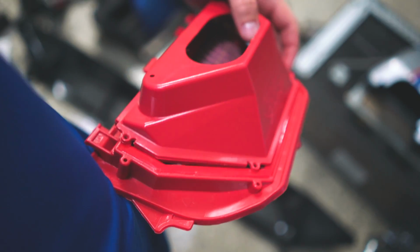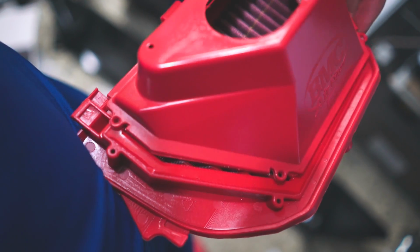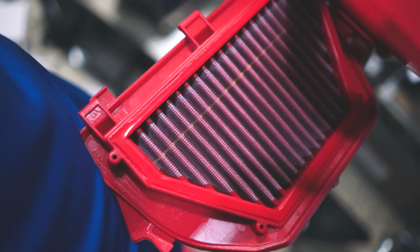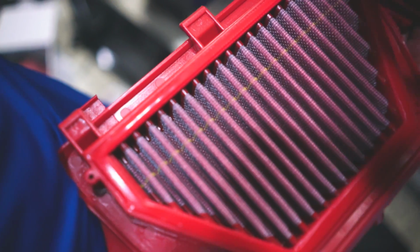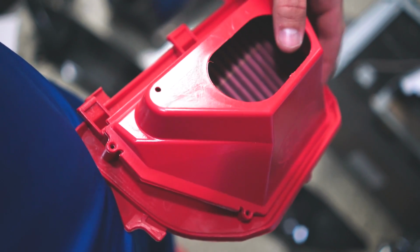So here is the BMC air filter. You see with this, we've actually got 2 different pieces. So this is the race filter. The race filter is a little bit different from the street filter because the actual filter itself is different. Now, the race filter and the track filter are the same unit.